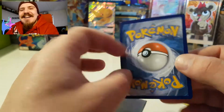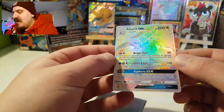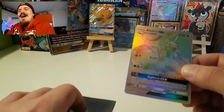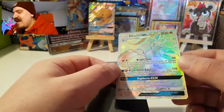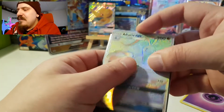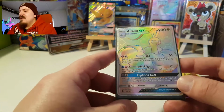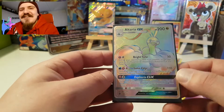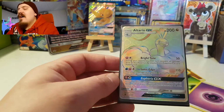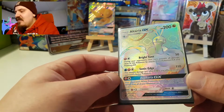This is crazy, guys. I am so happy about this pull. Holy smokes. Look at that color. Look at that rainbow. It's insane. I don't even know what to say, guys. Last pack magic. Holy smokes. Alright, let's sleeve this bad boy right up. Oh my God. We have the Articuno in the back, but I won that in a giveaway. So this is crazy. I am so happy to get a sweet pull like this. I don't even know what the pull rate is. I don't know if it's worth anything, but I don't care. It's going in the binder.